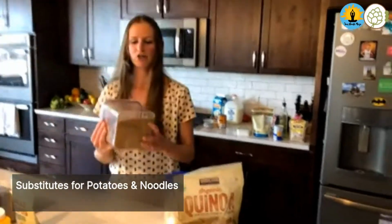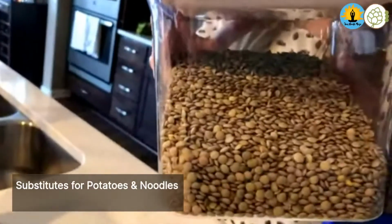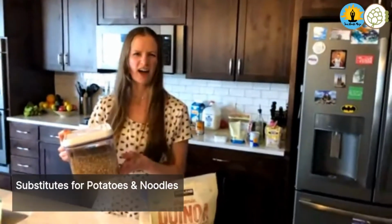Another really great carbohydrate, anybody who knows me knows how much I love lentils. Lentils are a legume. They're a cousin of black beans or pinto beans, those sorts of beans, but they cook in about 45 to 60 minutes.